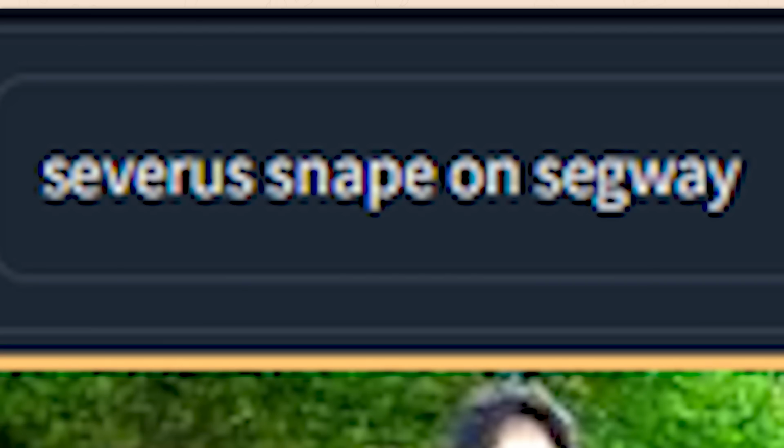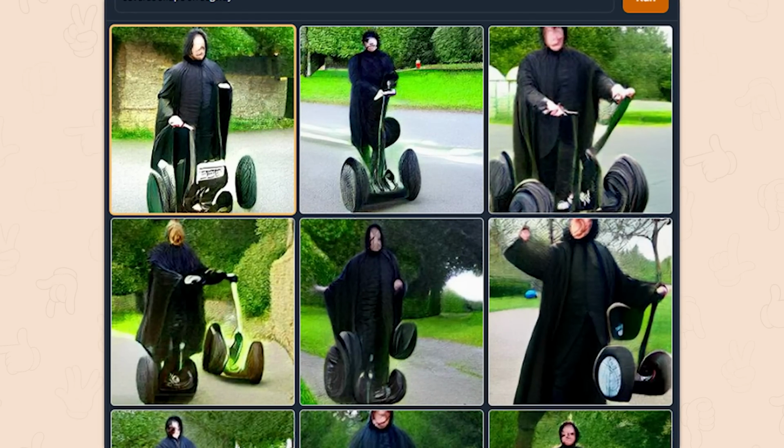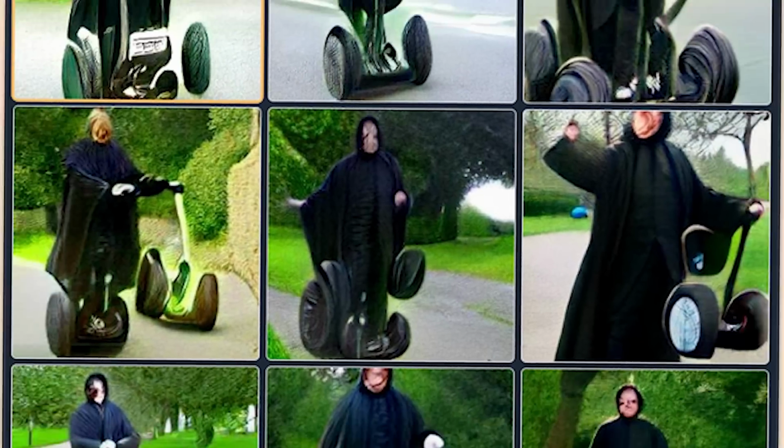Severus Snape on a Segway! I think I'm finally starting to adapt to the horrific horrors that are these faces. That or because it's 11 a.m. here right now and the sun's up, so I'm not really afraid of what's behind me in the darkness.